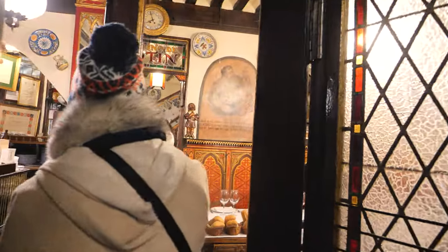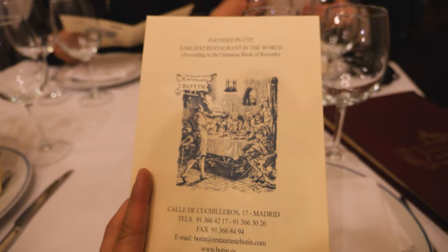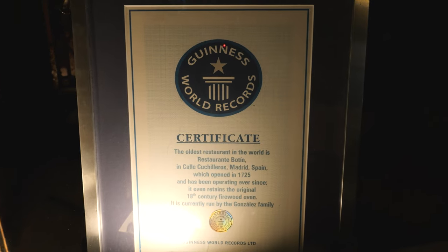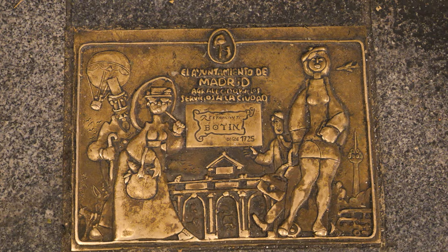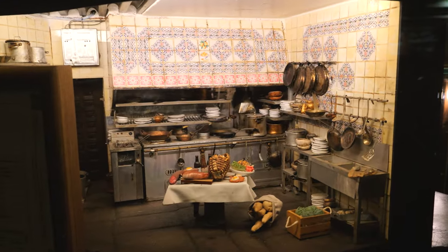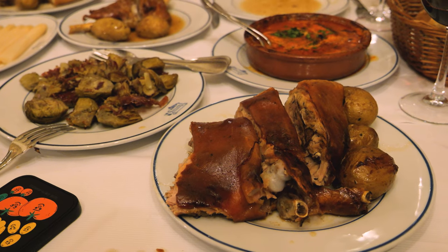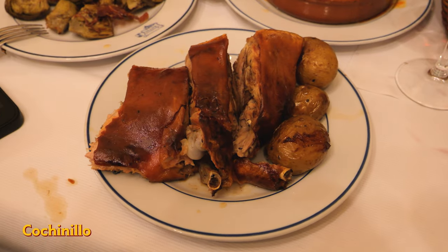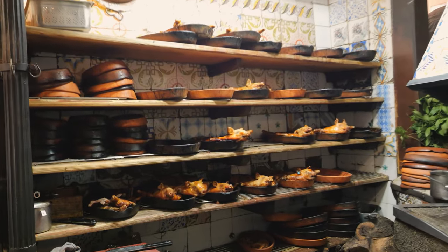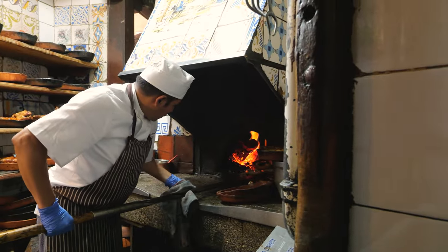Of course, we couldn't end this list without the legendary, the iconic Sobrino Botín. This is the oldest continuously operating restaurant in the world with a history stretching all the way back to 1725. Their food is an excellent mix of old-time Spanish classics, but I'm sure most of you have come for the cochinillo, or suckling pig cooked in their signature wood-fired oven that has been continuously burning for more than 300 years.